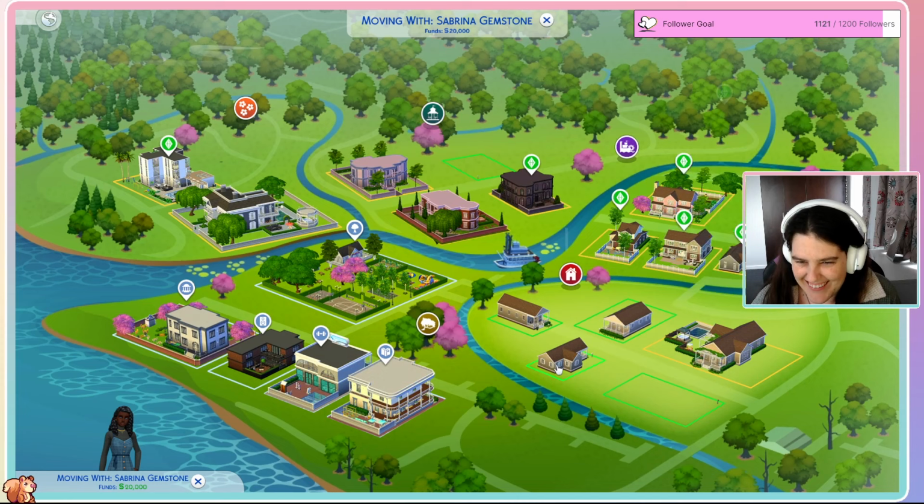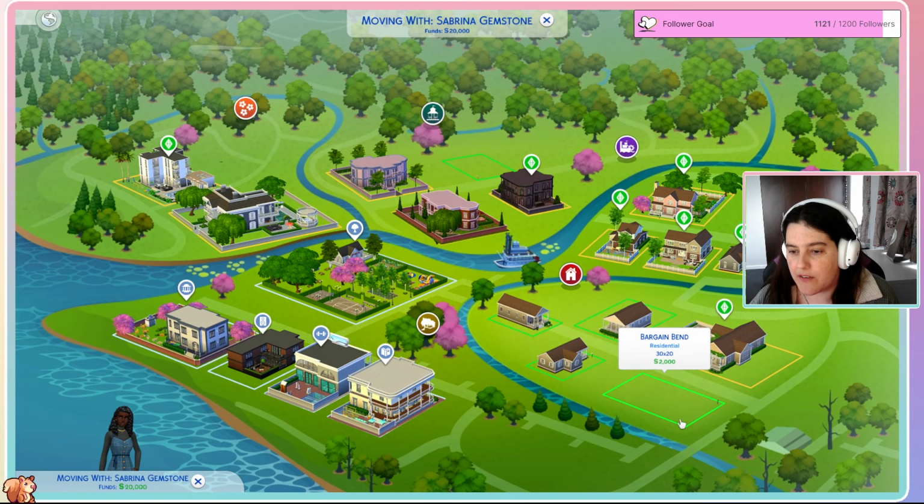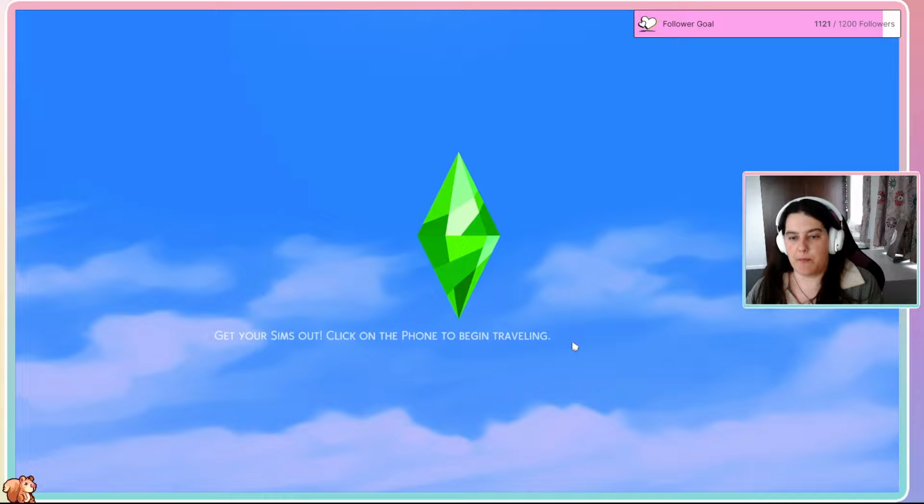Why? I don't know. Right, we're going to just play in Willow Creek because I feel like the base game worlds have the best gems. Like the collectibles around the world. So we're going to move on to a lot and then we will give ourselves zero simoleons. I am playing in my save file. If you don't recognize Willow Creek, this is my save file version. Which one's the cheapest? 5,500, 2,500. Right, we'll go for Bargain Ben then. And then I'm going to make her money zero when we load in.